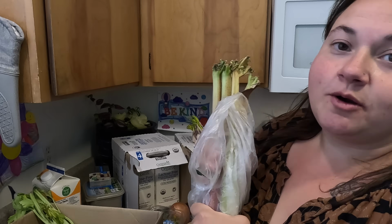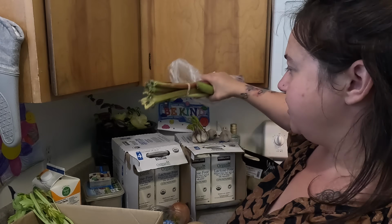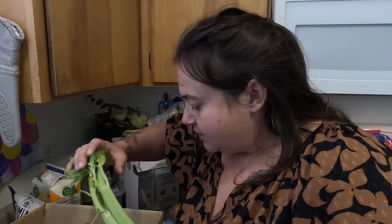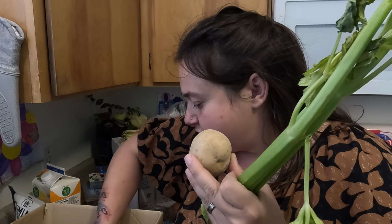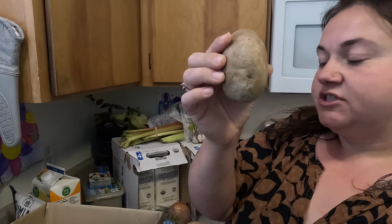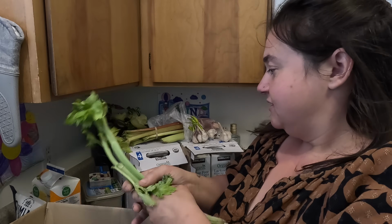I just made some rhubarb coffee cake. That was really good. I did see a rhubarb oat bar, and I think that sounds really good. I might give that a try, especially since we got oats and we got margarine and sugar and flour. So might as well throw together an oat bar. And then I got some celery and then some potatoes. Some of them have little sprouts on them. So just about, I don't know, 10 potatoes.